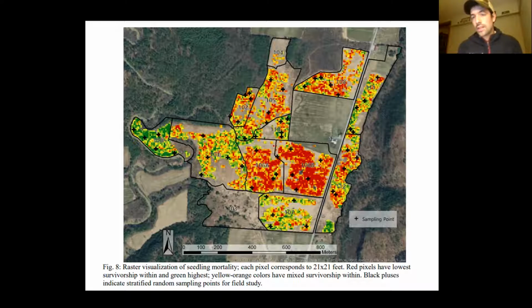And you can see there's a lot of red on this map. There's a lot of mortality. Almost 75% of those planted trees died. And the rest are limited by deer browse. So think back to that picture that Annalise showed of that tiny stunted oak. Many of those trees look like that.